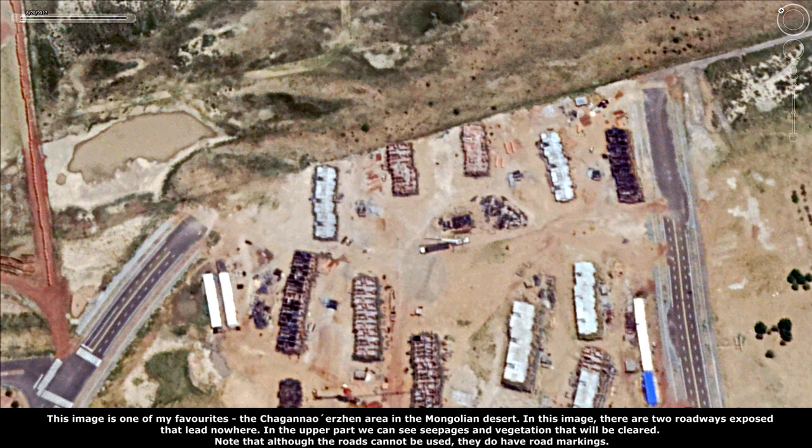This image is one of my favorites, the Chaganroazhen area in the Mongolian desert. In this image, there are two roadways exposed that lead nowhere. In the upper part we can see seepages and vegetation that will be cleared. Note that although the roads cannot be used, they do have road markings.